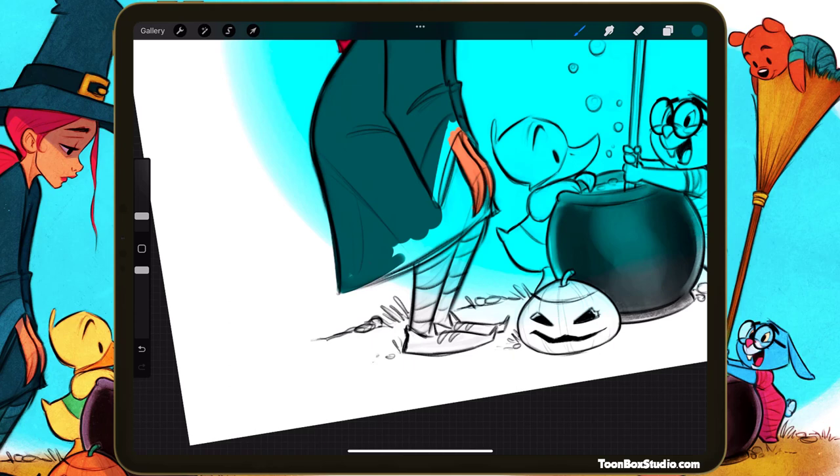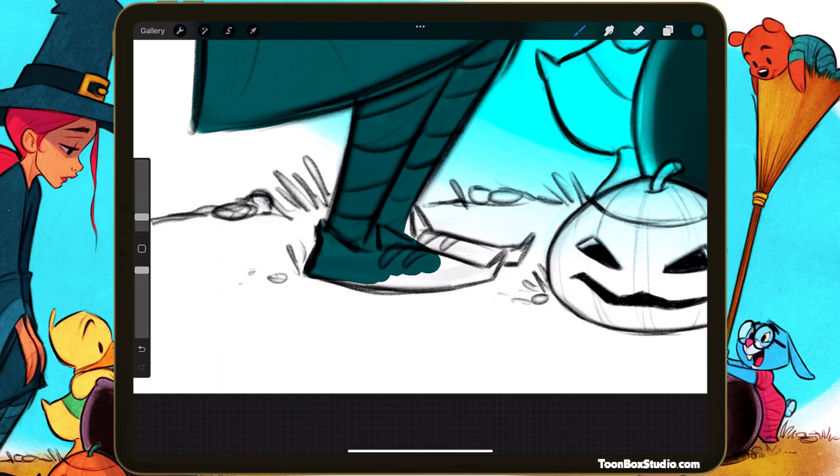Cherry in this image is actually a teenager. Although I draw her as a full-grown adult, I also draw her as a child. I sometimes like to draw her as a teenager, and I thought that for this Halloween piece, drawing her as a teenager suits it very well.